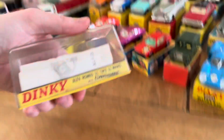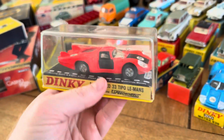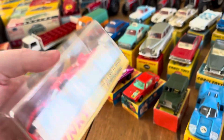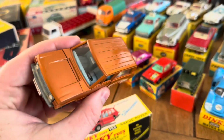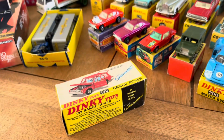Now, we've got a Dinky Alfa Romeo tipper here. The Le Mans, really nice example. Look how mint and crisp that is. Complete with the original paperwork. That's very nice indeed. Then we've got a Dinky 192 Range Rover in the bronze. Look at the condition on that. Stunning. Absolutely stunning. With the original box too. I'm a big fan of that.